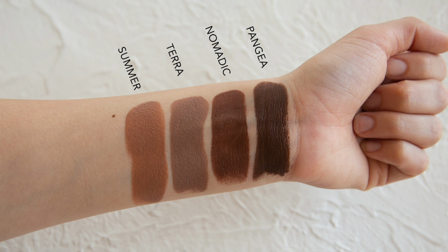I actually didn't look at this before I did this review, so that's exactly how I described it. I said it's neutral with a slight cool. And then the 2 deeper shades are Nomadic, which is a brown sugar with warm undertones for tan to deep skin. So I think that would be the bronzer for deeper skin. And then Pangea, which is a decadent cocoa, I think that's how you describe that, with neutral to slightly cool undertones for tan to deep skin. So that would be the contour shade for deeper skin tones. So again, $30 for the bronzer, and it's the same formula as the blush.